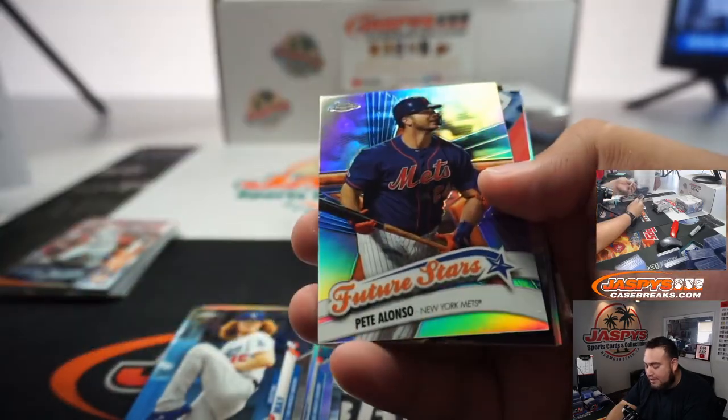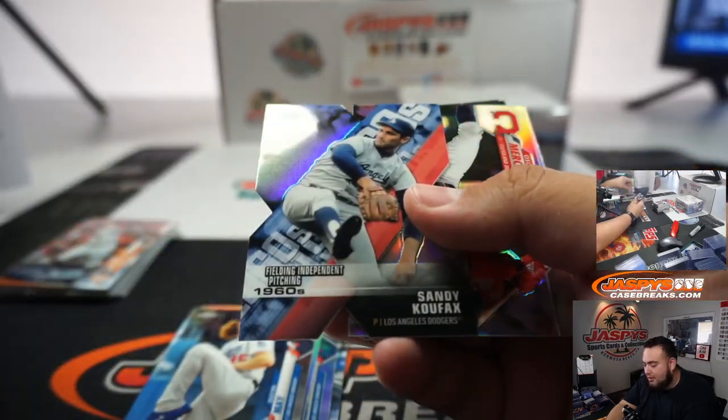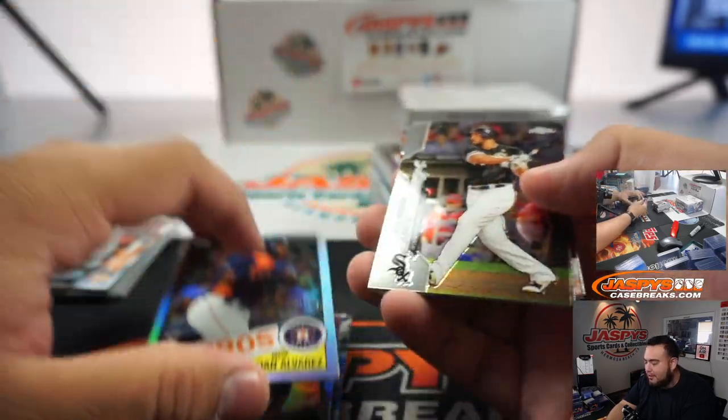Eloy Jimenez. Man, I'm just thinking about the White Sox. Man, they're extremely loaded, aren't they? Jeez. They have some good players from the last couple years.